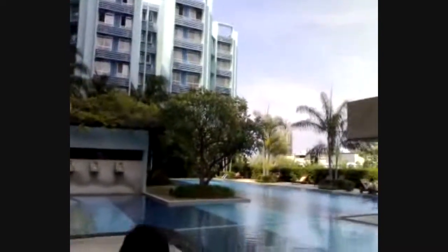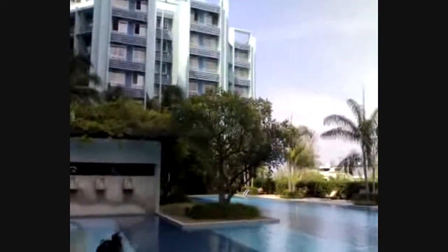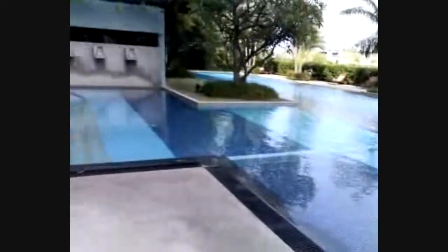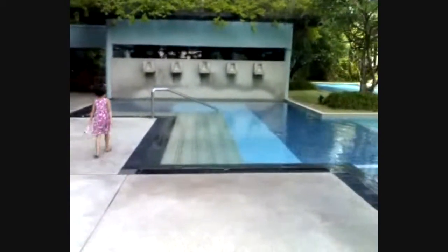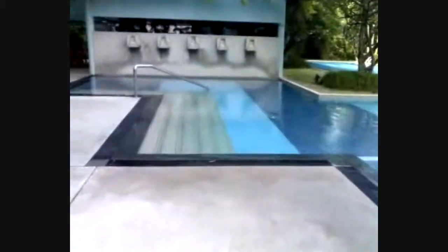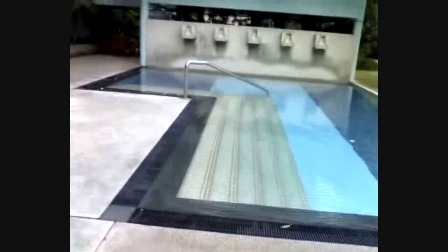And those are the pink flowers I told you about, the same one as the white one down below. And this is the square swimming pool. Yay! So we are going to play here because it's not too deep for the girls. Then they are going to be around this area with the steps there.